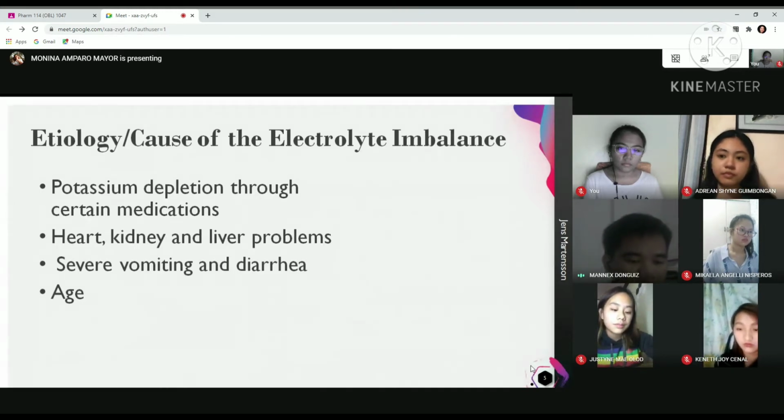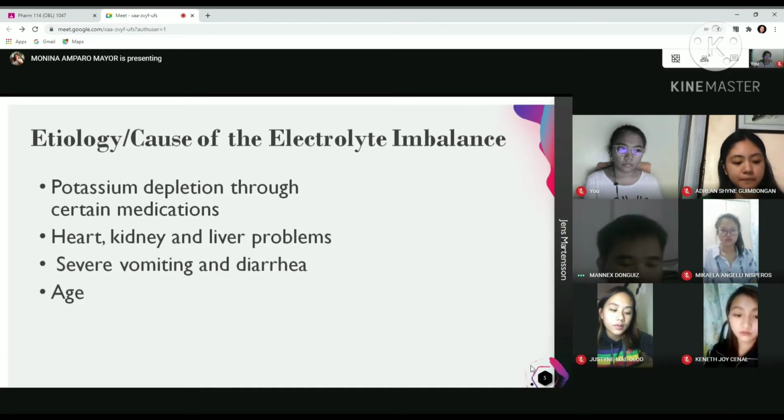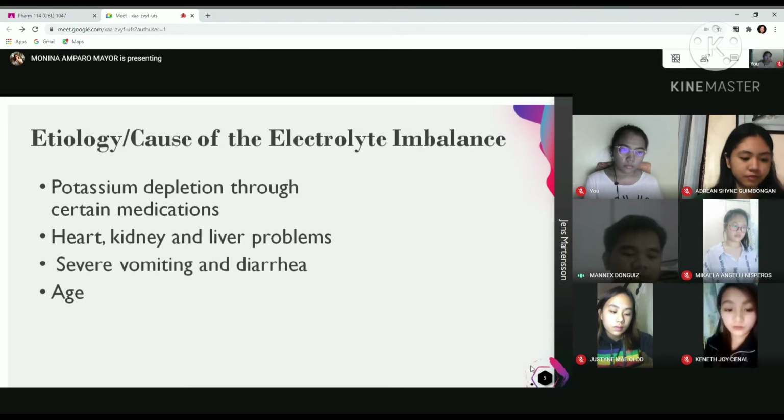Lastly, we have age. Older adults may have more contributing factors for hypokalemia, which include age-related changes, taking certain medications, and a greater likelihood of developing a chronic disease that alters the body's potassium and even sodium balance.